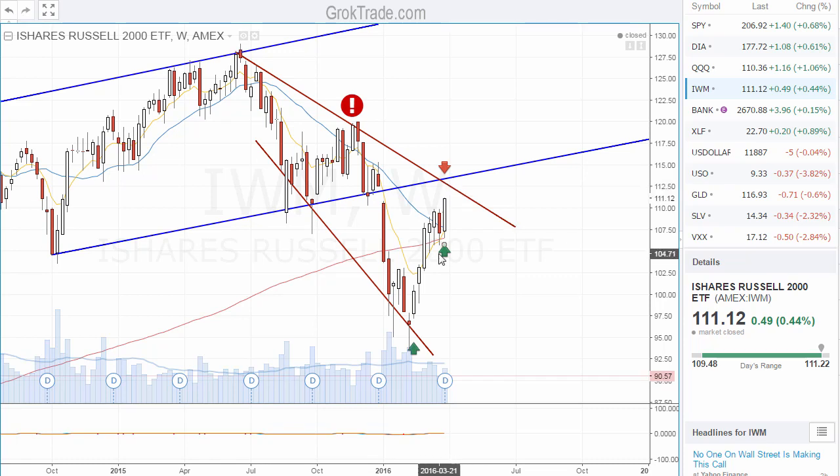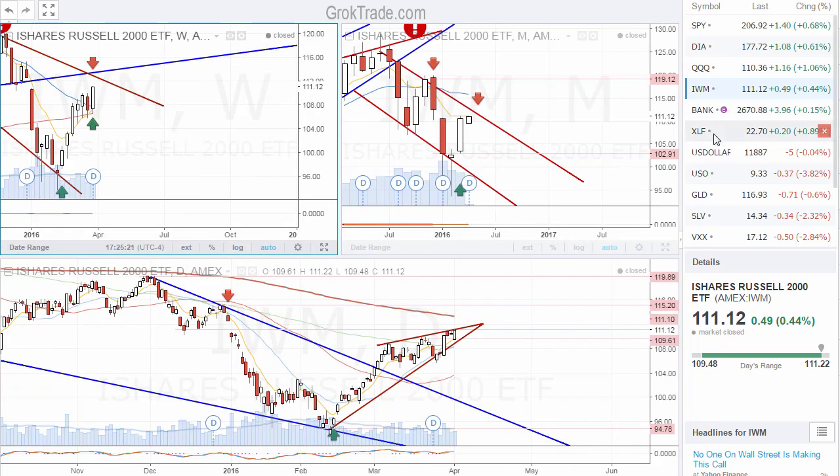If we get to this area, I can see that being a big time area problem for small caps. Again, weekly chart, still more upside. So you see I have an up arrow here, up, up, up, up, but I think that very, very soon it's going to be a sell opportunity on the weekly on small caps. And moving on, let's look at financials, crude oil, gold, silver, and probably VIX too.